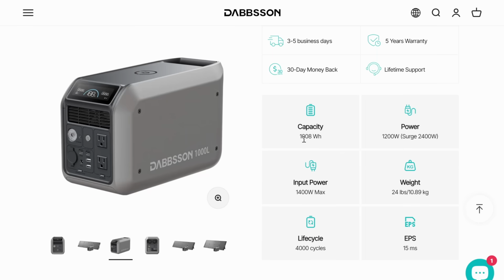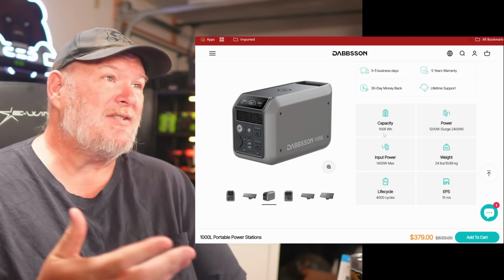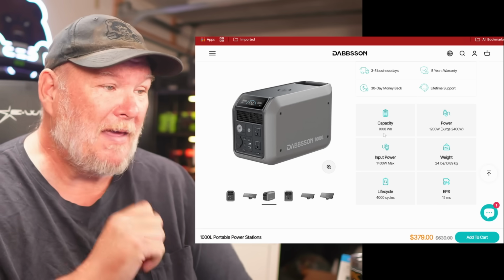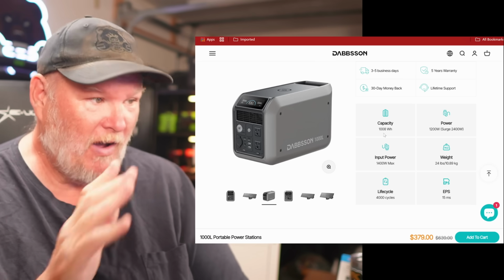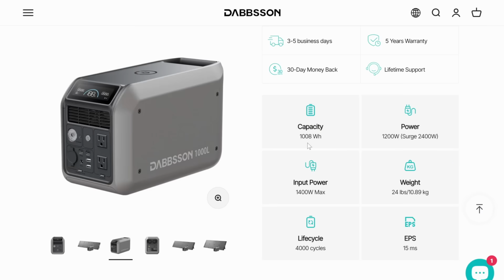The capacity, it's a 1,000 watt hour. Usually when you see these, at that price, they're like 378 watt hours or something like that, or maybe 500. This is a 1,000 watt hour capacity. It's a 1,200 running, 2,400 surge. Input is 1,400. It weighs 24 pounds. It uses the LiFePO4 battery, so you're getting 4,000 life cycles.